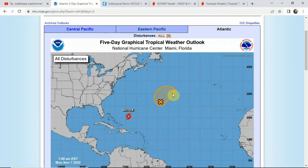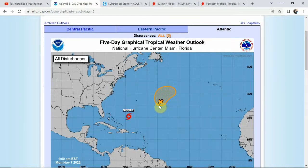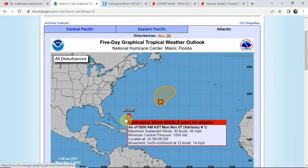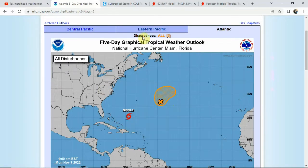Also, we're still looking at this other system, although this environment is not the most favorable for development. However, a short-lived tropical storm is possible. The next name on that list would be Owen, so we'll just have to keep an eye on that. But the only one out of the two that has a real threat to land is Nicole, and there's pretty high confidence that we could be looking at a landfall in Florida.